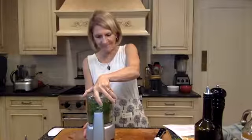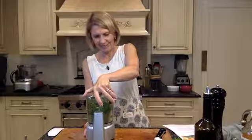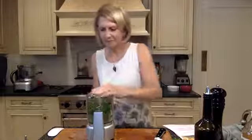And I'm going to this time put it on the chop function. Oh yes, that's much better. Let me get another scraper and scrape that down. And now, here's where I'm going to add the nutritional yeast. So nutritional yeast is something that vegetarians are very familiar with. It's actually a yeast that's been grown that is then deactivated. So it doesn't have the same active ingredients as, say, yeast that you use for bread making or whatnot.